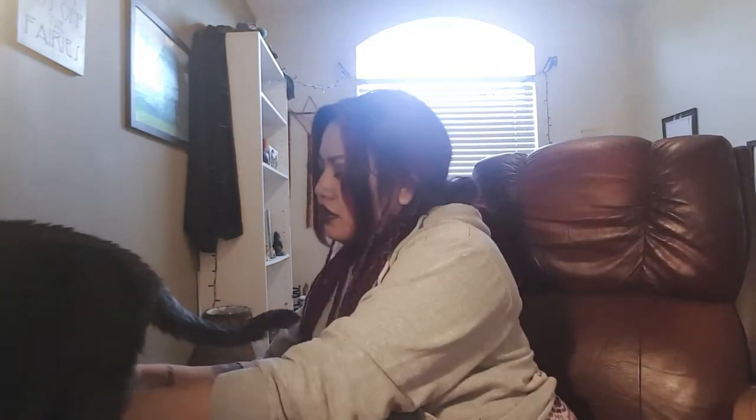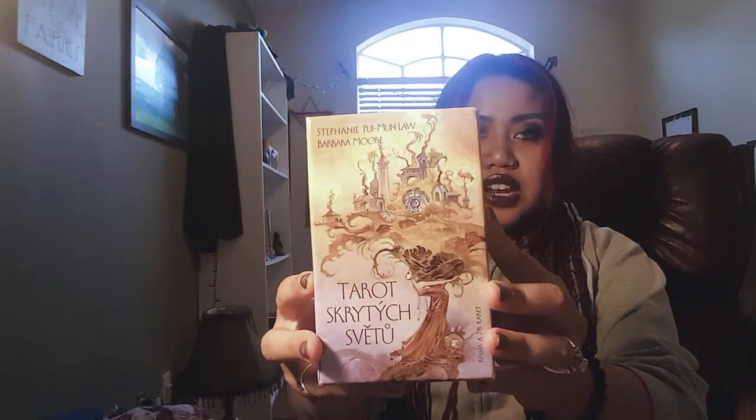So the next deck is one that Tom actually had on his video. And this one is the Shadowscapes Tarot, the Czech edition. I recently received this for my birthday. And last year I was using the Llewellyn edition. So I do love the imagery and I wanted a larger deck.